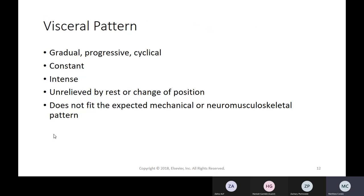All right. So again, visceral pain is going to be gradual. It's going to be progressive. Like I said, it's going to be cyclical. A lot of times it's going to be constant. The big thing is it's unrelieved by change of position or unrelieved by rest. If we're physical therapists, the movement experts, and we're going to move people, and moving this person doesn't affect their pain, what are you going to work on? What are you going to do?